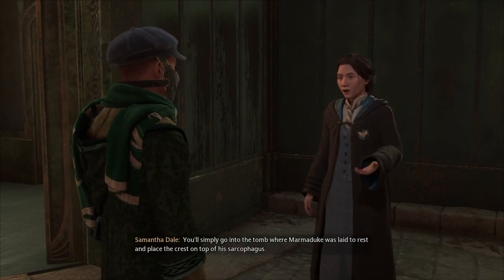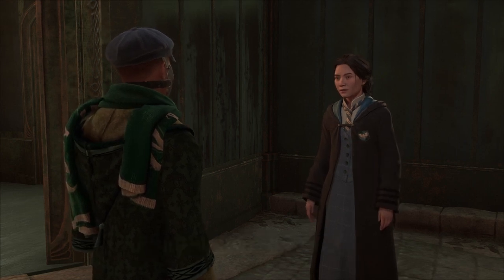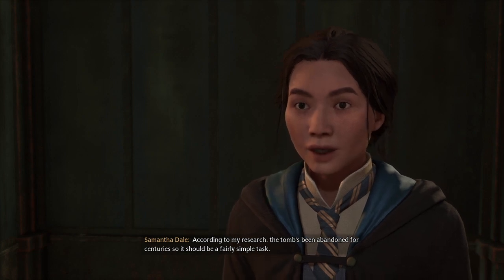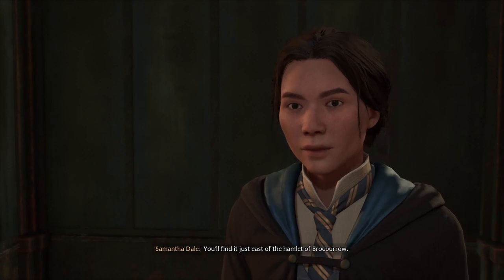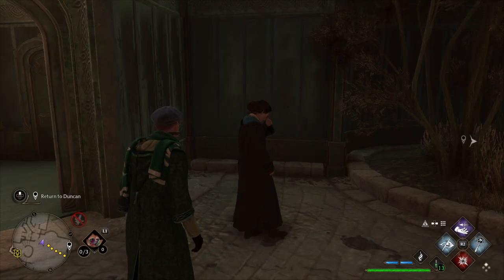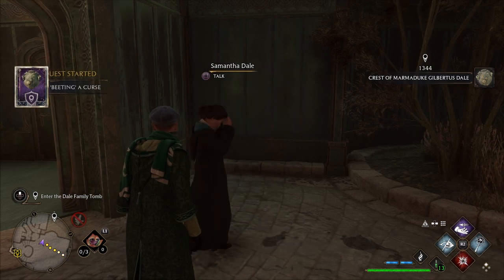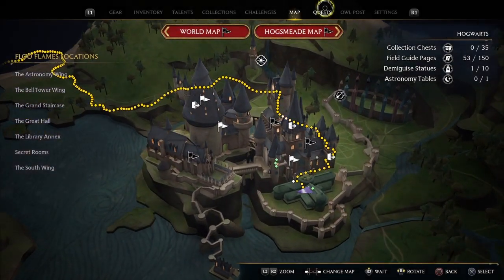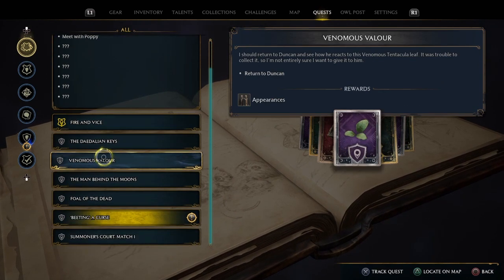You'll simply go into the tomb where Marmaduke was laid to rest and place the crest on top of his sarcophagus. According to my research, the tomb's been abandoned for centuries, so it should be a fairly simple task. You'll find it just east of the hamlet of Brockborough. Thank you for your help. Should be? My family is indebted to you. Oh, great. I hate when people say "should be" because it usually means it's not. But, you know, whatever, fine.